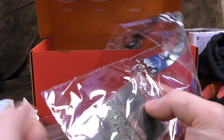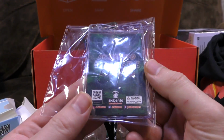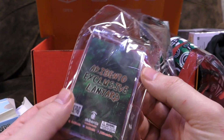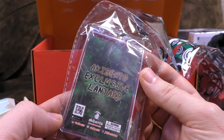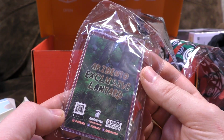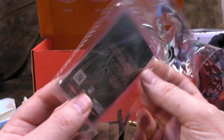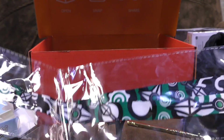Next, we've got a pissing lanyard, because God hates me, apparently. Akibento exclusive lanyard for putting a small card in. But a card that, in my experience, is too small to actually fit in one of the passes you would get for a convention or whatever. Fair enough, you could fit a credit card in it. Have your contactless on it, I don't know. And look, there's some ninja paraphernalia on the lanyard itself.